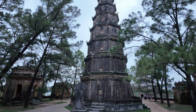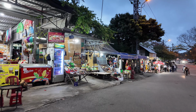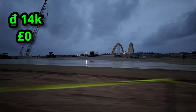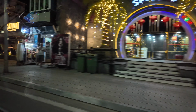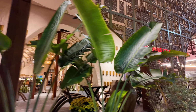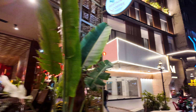You also get lovely views of what I believe is called the Perfume River. I may be wrong on that, so you can fact check me. We're now walking down the main street of Hue, and it's actually got loads of really nice restaurants. So definitely happy that we came to Hue, because we did a debate about not coming, but it is quite cool. Maybe you can spend a few more nights going to the really nice restaurants.